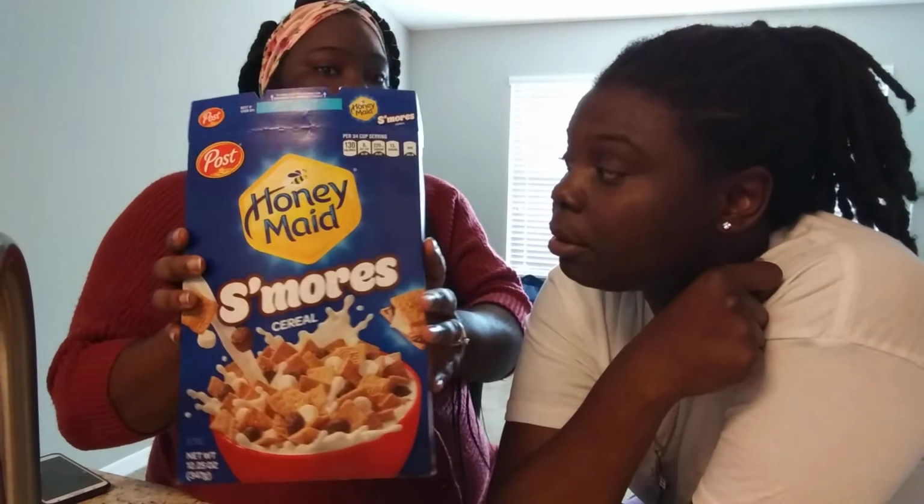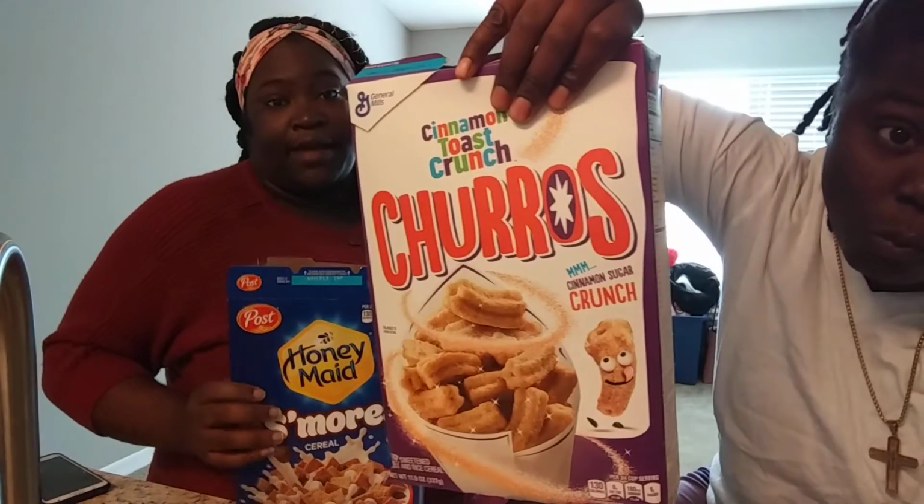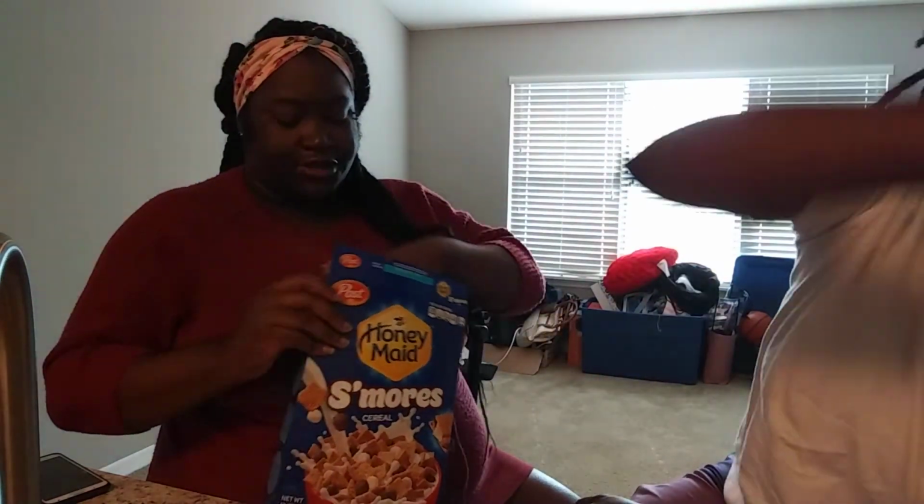Out of all of them, I would pick the Honey Made S'mores. What would you pick? So these are my first pick, Honey Made S'mores. What would you pick? The churros. She picked the churros, and I picked the s'mores because these are really good.